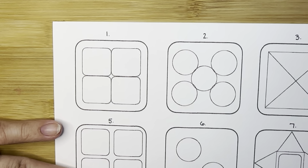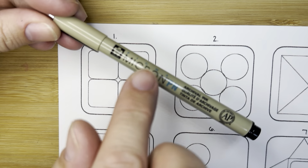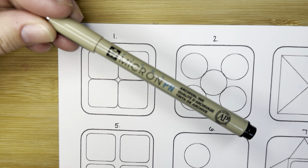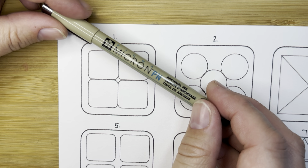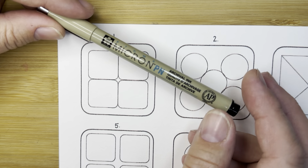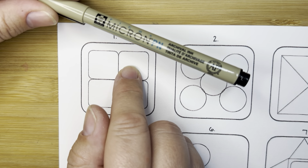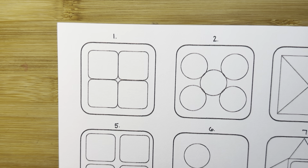I'm going to zoom in a little bit here. I'm using my Micron PN plastic nib pen. I also highly recommend for this one using the Micron 01 or 05. It's a smaller tip and really great for detail work, but I'm going to stick with my PN for right now.